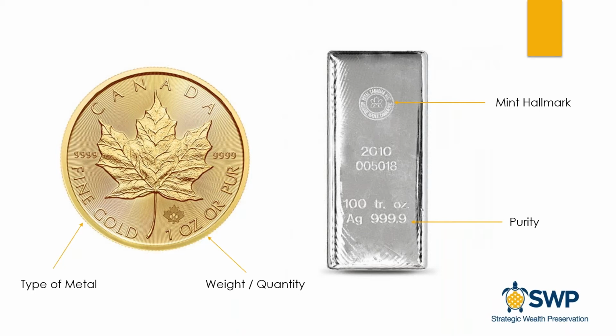And that's important when you talk about IRAs because it has to meet the minimum requirement of 0.995. So both of these products would qualify. And lastly, here with the silver bar, you see a unique serial number. This is another way to track the product, to audit the product, to determine legitimacy of the product. So these are the standard features of physical precious metals.